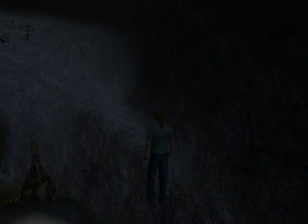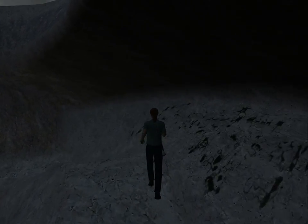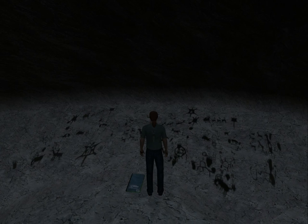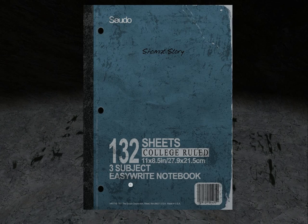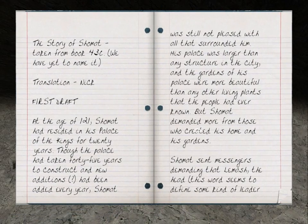Let's see if we can get a closer look at those baroglyphs up there. Well, there's not an awful lot I can make of those, but there is a notebook hidden here. It's another one of these DRC notebooks, just a regular notebook. And it says on the cover, Shomat's story. Oh, let's read this notebook. It's not that long. The story of Shomat, taken from book 43C. We have yet to name it.